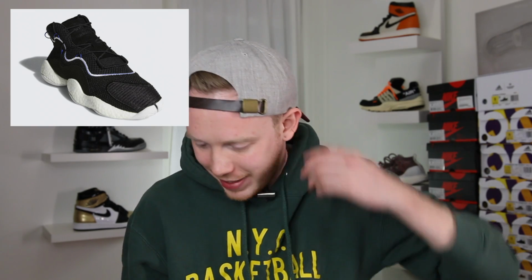On January 27th, we've got a brand new Adidas model dropping, and that's the Adidas Crazy Boost You Wear Level 1. This is a funky looking shoe. I'm not in love with it, but it's so crazy looking, I might have to grab it. I hate that I do that. It's definitely because I'm a sneaker reviewer that I just have to buy every shoe that I think looks weird.